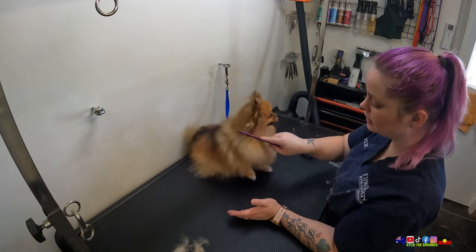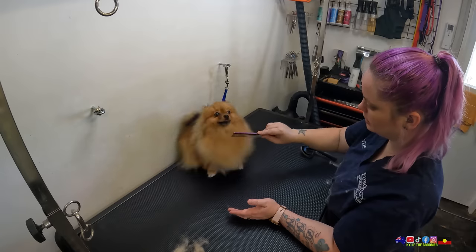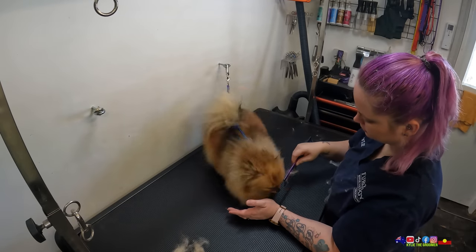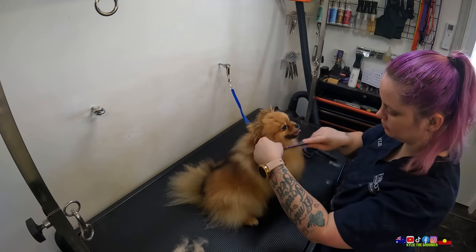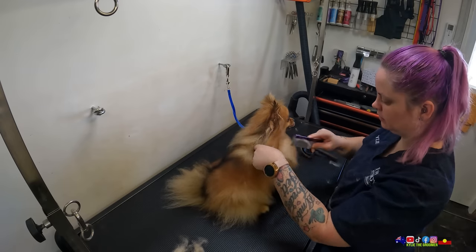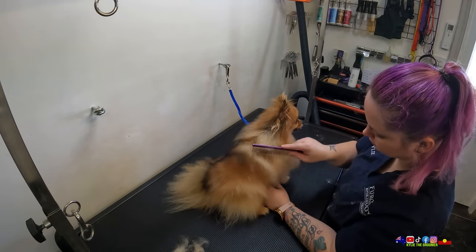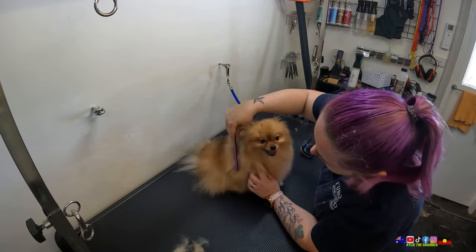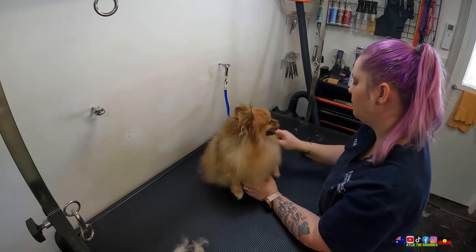So you can see here, we've mostly got her chest dematted and her front end, except for whatever's going on right here. Oh, that's probably to do with that. Oh, that's just a bit of shedded hair. Stop it. It's a big baby, huh? It's a big baby.